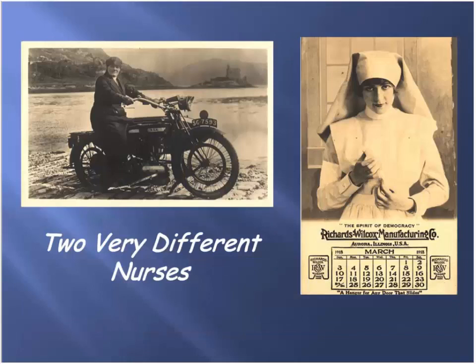And this will give you some sense of what's going on. So this is a public health care nurse in Great Britain, driving around to her rounds on her motorcycle. And then you've got, and this one is 1918, it's right during the war. So she's the spirit of democracy. And this is a calendar postcard. These have all been digitized. I'll tell you more about that in a moment.